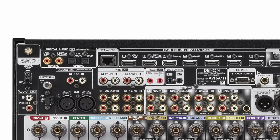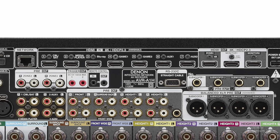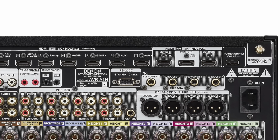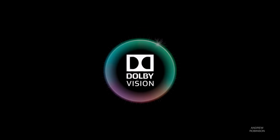When it comes to HDMI, the Denon has 7 HDMI inputs and 3 HDMI outs, all of which are HDMI 2.1, supporting signals up to 8K 60 and 4K 120, with its main HDMI out also having support for ARC and eARC. You're going to find support for all major HDR formats, including HDR10+, as well as Dolby Vision. It even scales legacy signals like HD all the way up to 8K. And if you want to game in 15 channel surround, the A1H isn't lacking in that department either, sporting features like VRR, ALLM, and quick frame transport.